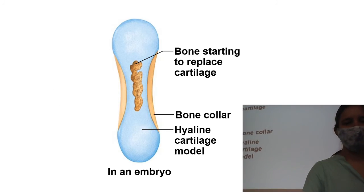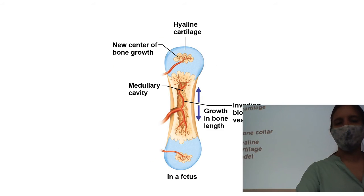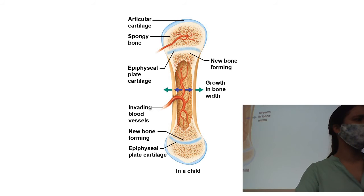This is mostly, again, for online people. These are the pictures talking through what the video just showed, right? During development, you replace a whole bunch of cartilage with bone. You've got blood vessels in it, you hollow out the inside parts.